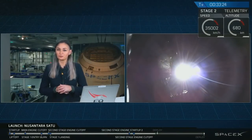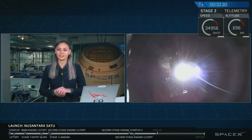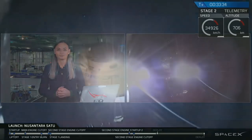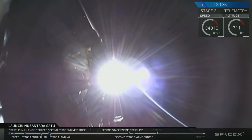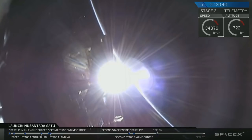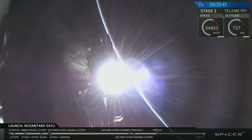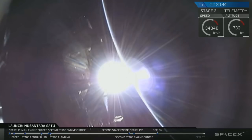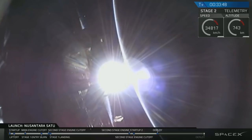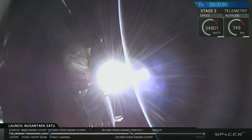We are coming up on our first deployment of the night, the SpaceIL lunar lander, in just about 18 seconds from now. Now you should be able to see this on your screen. SpaceIL spacecraft separation confirmed. And we've got confirmation of separation.